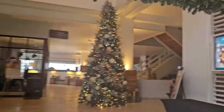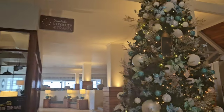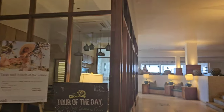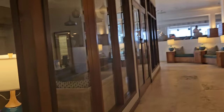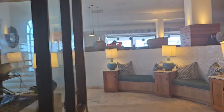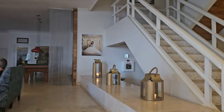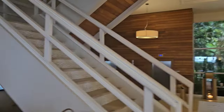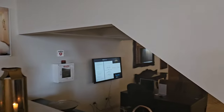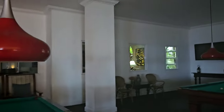So on both sides of the hillside and the beach side, they all have the Island Roots desk, the loyalty desk. You have the TV that will show you all of the activities through the week. So coming up these stairs here, there's the elevators to go up to the building. And this desk here is your concierge desk for the luxury level to make all your dinner reservations.